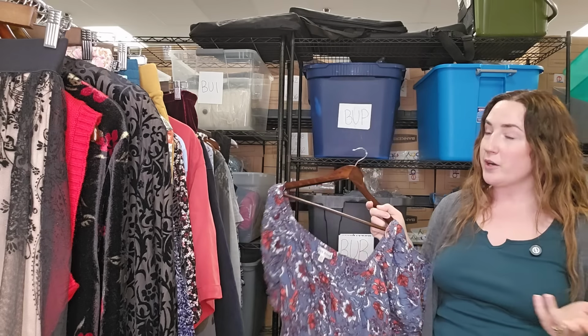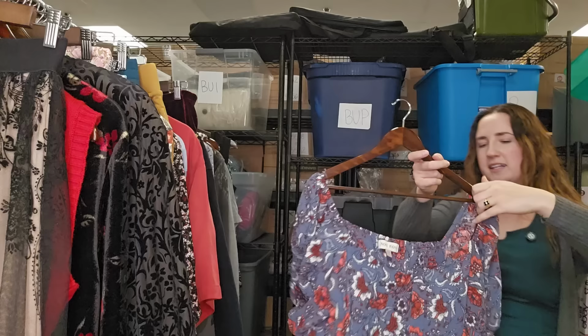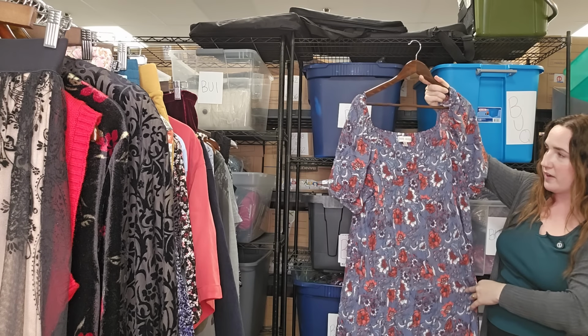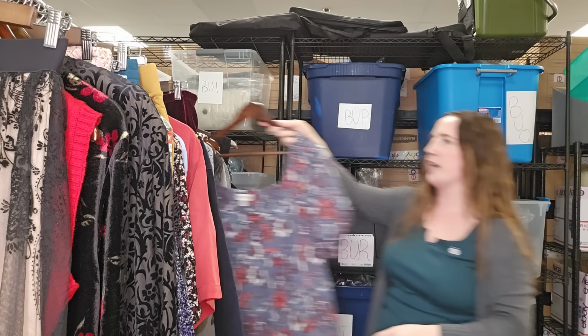Here's a brand I've not picked up in a while. It is Knox Rose, but again, longer length dress. It's tiered. We can get at least $25 for this. Plus it is a larger size and a size extra, extra large.